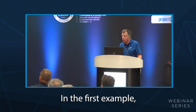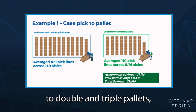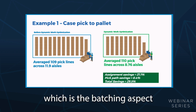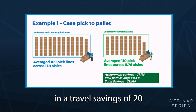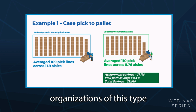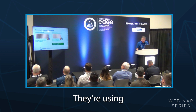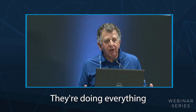In the first example, we looked at a large operation where cases are picked to double and triple pallets. And the combination of intelligent pallet matching, which is the batching aspect, and pick path optimization results in a travel savings of 29.5%. That is huge, especially considering that most large organizations of this type have already done everything they can. They have large IE staffs. They're using labor standards. They've got slotting software. They're doing everything they can.